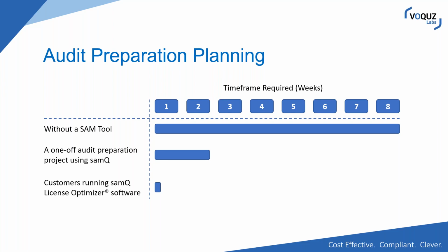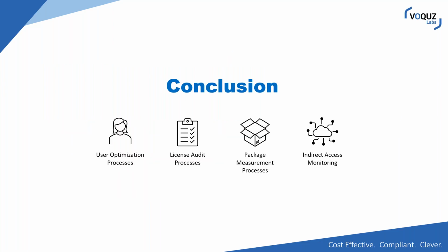For customers who are already running samQ, by virtue of having run and automated these processes while installed, it's actually already done the work, and come audit time, you have all the reports and information that you need in advance of the audit itself. Your preparation time really is just due diligence, and that might take you a couple of days as opposed to the standard 2-month time frame you might otherwise be expending. So, conclusions: it's vital that you optimize your user management processes.